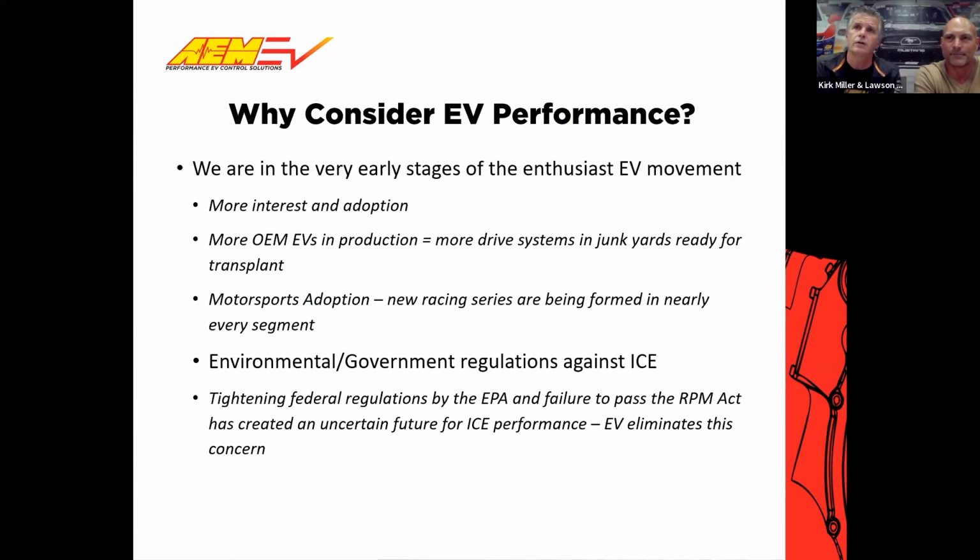You mentioned we're petrol heads. Everyone here races something with an internal combustion engine, and at the same time, we are absolutely blown away with what we're able to accomplish on the EV side. So it's happening. And if you really want to show off and not worry about looking over your shoulder and the EPA knocking on your door and handing you a demand letter because the RPM Act's not in place, this is where you go.